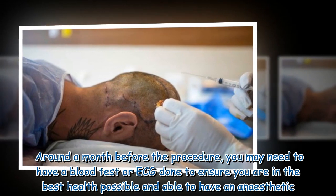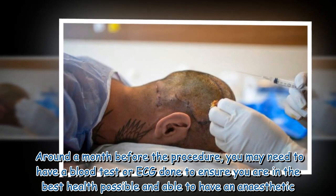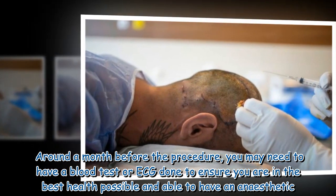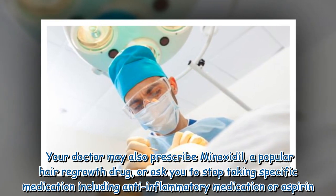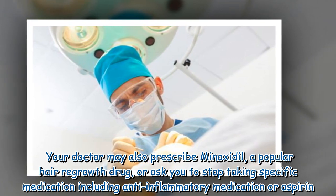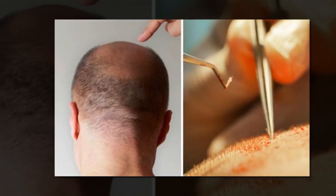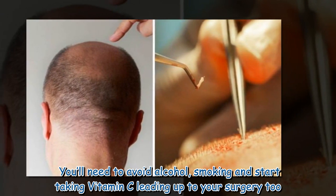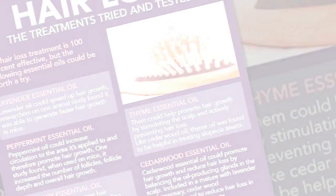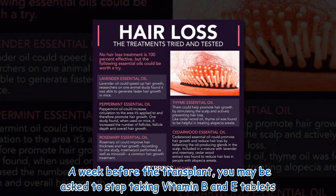Around a month before the procedure, you may need to have a blood test or ECG done to ensure you are in the best health possible and able to have an anesthetic. Your doctor may also prescribe minoxidil, a popular hair regrowth drug, or ask you to stop taking specific medication including anti-inflammatory medication or aspirin. You'll need to avoid alcohol, smoking and start taking vitamin C leading up to your surgery too. A week before the transplant, you may be asked to stop taking vitamin B and E tablets.